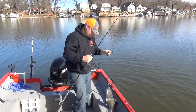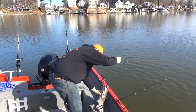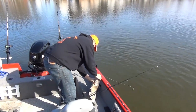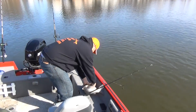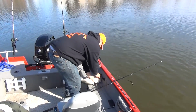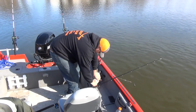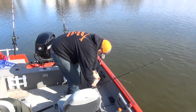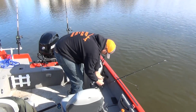Another heavy fish. This thing has something going on with this jaw. Did you see that bulging out at all? That was weird looking. He's a fighter. He's not wanting me to get this hook out of him. Circle hooks are definitely burying in the corner of the mouth today.